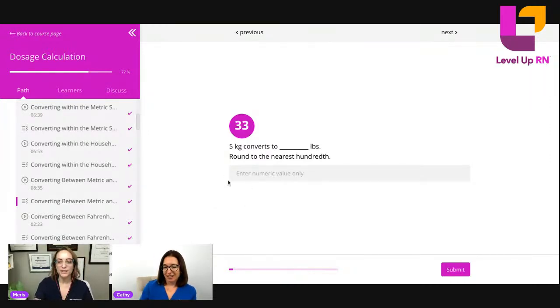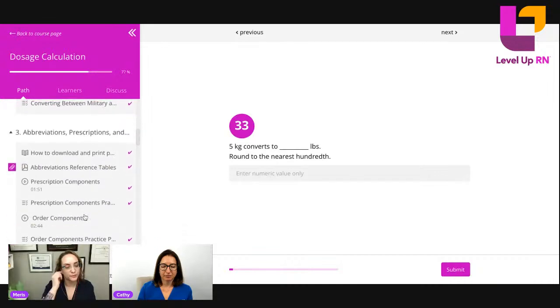Does the year start when activated or when purchased? It starts with purchase as far as I know. I believe that is correct. Yeah, because there's no real activation that you do. It's just immediately available for you to log in. So it does start with purchase.